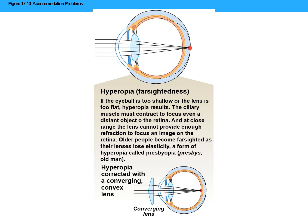So to correct for hyperopia, you need a converging lens, down here on the bottom. It's going to bring the light rays closer together prior to hitting the cornea, and then it's going to allow you to properly refract that light to focus a clear image onto your retina.